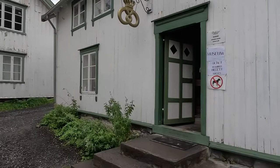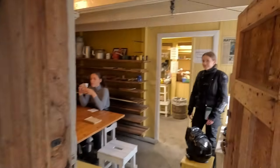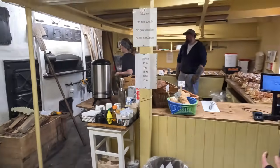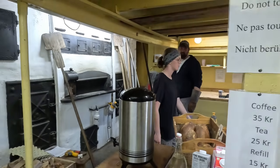The town of Å has one of the oldest bakeries in the Lofoten Islands, and we've just gone to see the oven, and it's pretty spectacular. It's awesome in there, you've got to go check it out. Apparently the oven is 300 years old. Wow, it looks awesome. They're still baking everything fresh every day.